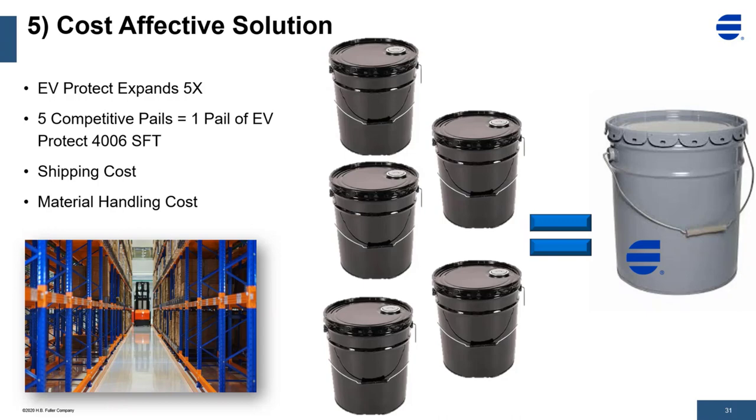Also to take into consideration, less material means you have less shipping costs, less footprint required in the plant, and less material handling, which means less labor costs. All of these have an impact on our end customers.